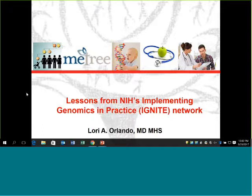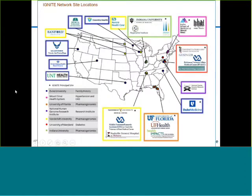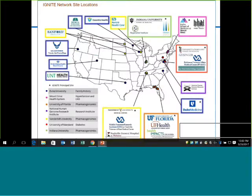So the first thing is, what is the Ignite Network? This is the Implementing Genomics in Clinical Practice Network. It's funded by NHGRI. The purpose of this was to go hand-in-hand with some of the other networks that they have in place. So they have one around clinical sequencing. They have one around electronic medical records and genomics. They have one around children, which is Insight. And this one was supposed to be around how do you get technologies for genomic medicine into clinical practices.